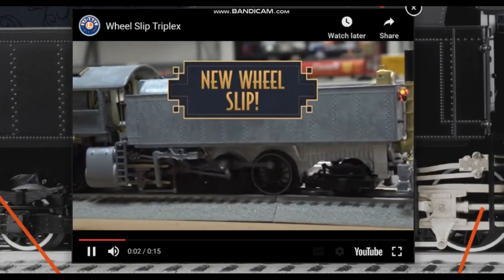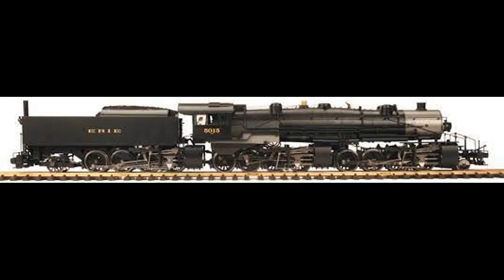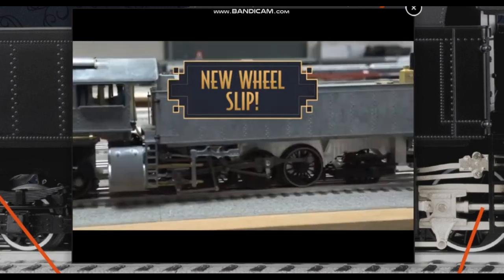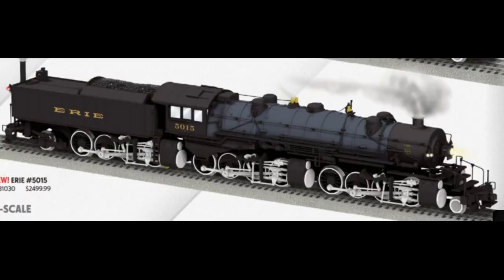Its wheel slip feature is actually proof that it doesn't have the same problem as the MTH versions. Because the MTH version had one motor for that staggering total of 3 driving bogies. You're going to have trouble connecting the engine to the tender. And the only way that wheel slip feature can possibly work is if the bogie has its own motor. So yeah, the Lionel version is going to be easier to connect the engine to the tender. Yet it's still pretty difficult. At least you don't have to correctly align a screw.